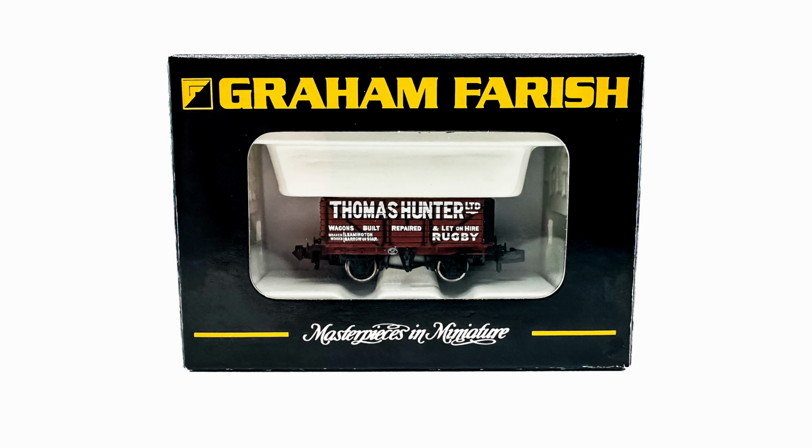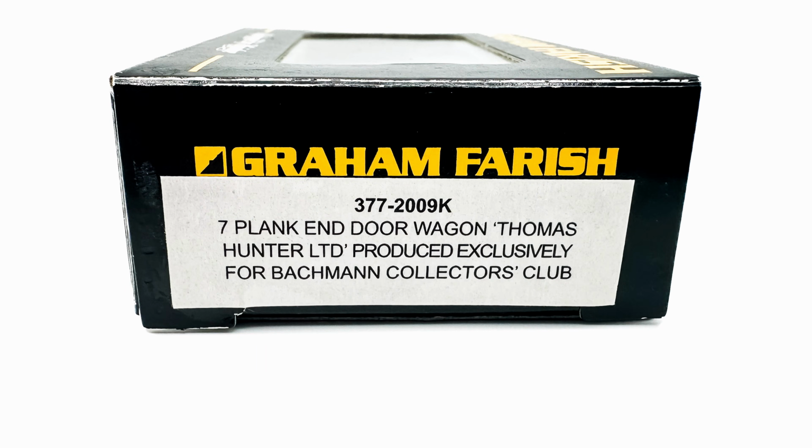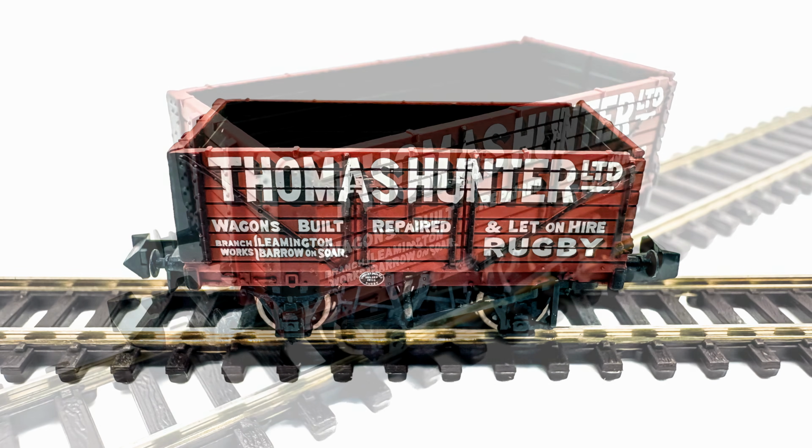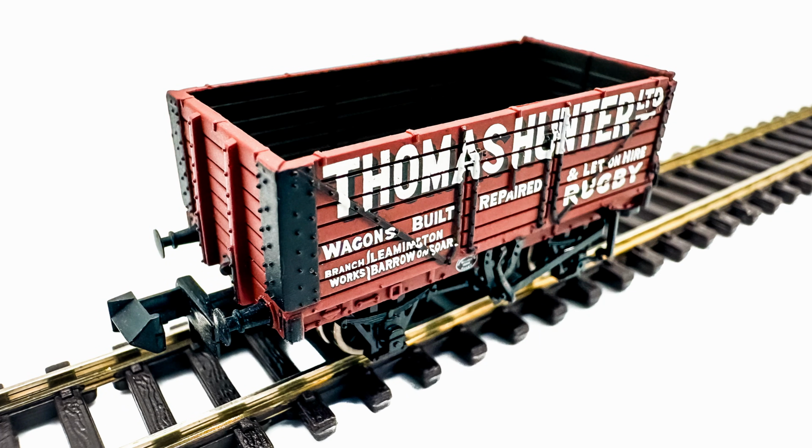The next new arrival is a pre-owned Bachmann Collectors Club item from 2009. It's another 7-plank private owner wagon to add to my collection. This one is branded Thomas Hunter Limited and has crisp white lettering on a brown painted background.